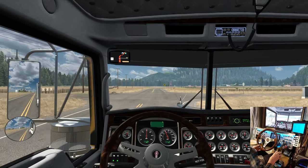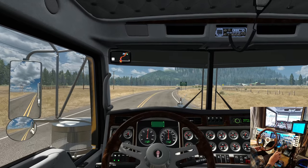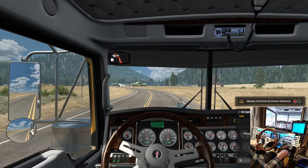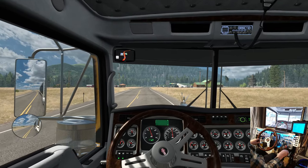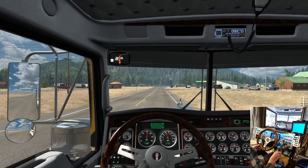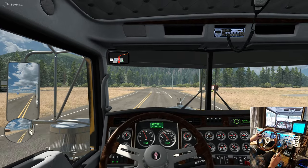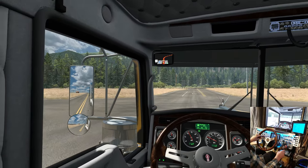Oh, here's that darn weigh station again. Oh, we're getting pulled in. Oh well, we know what to do this time. Go to the second entrance and hang a left. Head around the mulberry bush.